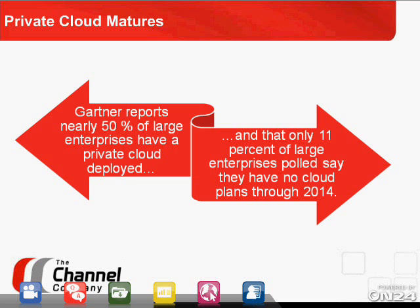It's usually if a company is making the investment in building a private cloud, whether they're having a solution provider doing it or they're using their own IT to build it, it's not just for some simple email server. They're going to build a fair amount of their IT operations inside of that private cloud. And also, only 11% of large enterprises polled say they have no cloud plans through next year, and that's pretty significant. So it's a very, very small percentage of companies out there that are not looking at cloud.